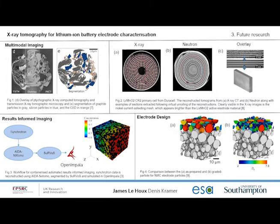So to combine these two scans, you need a certain amount of computational know-how. So it uses image registration protocols to combine these two things together. And then you can use that as the basis for your simulation, for example.